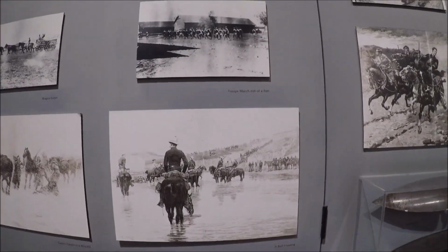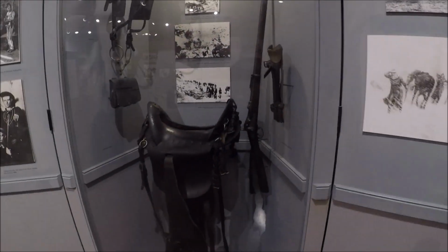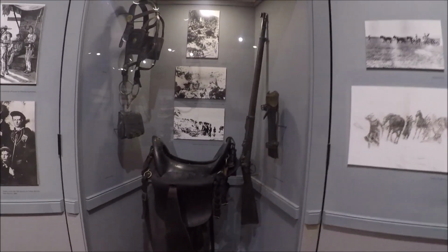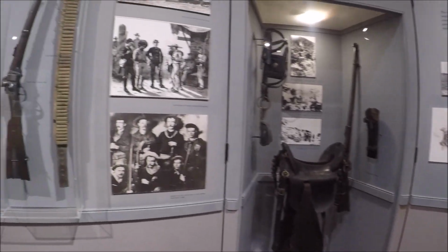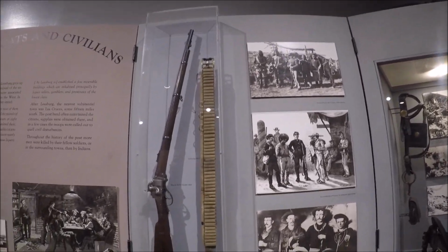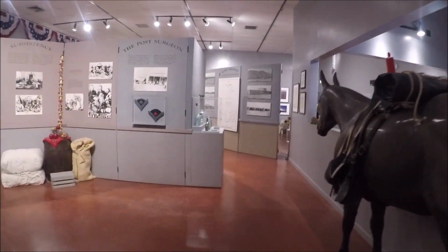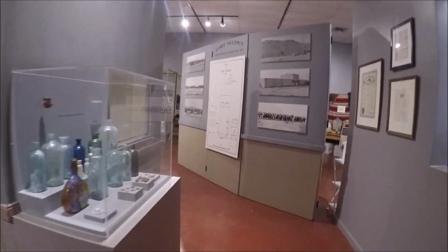Some old pictures. I'm not sure if that's the original saddle or a reproduction, but it's got the harness and got the rifle right there, but more soldiers. And you got a gun right there, but overall it's a real cool place. So if y'all get a chance, come on down and check it out.